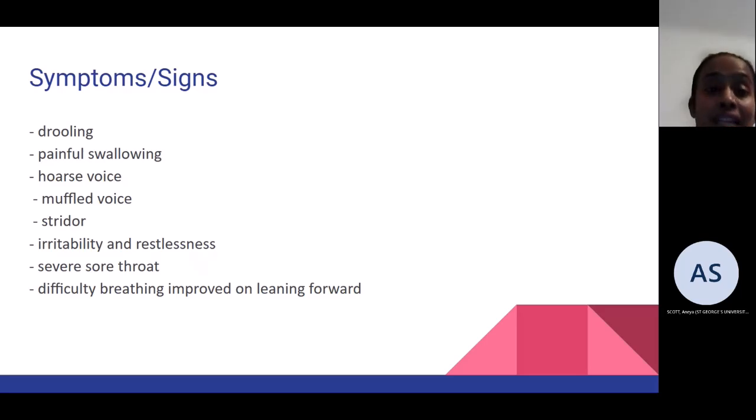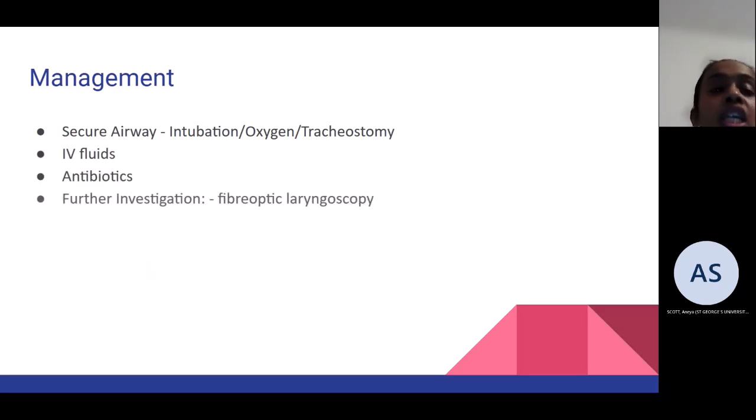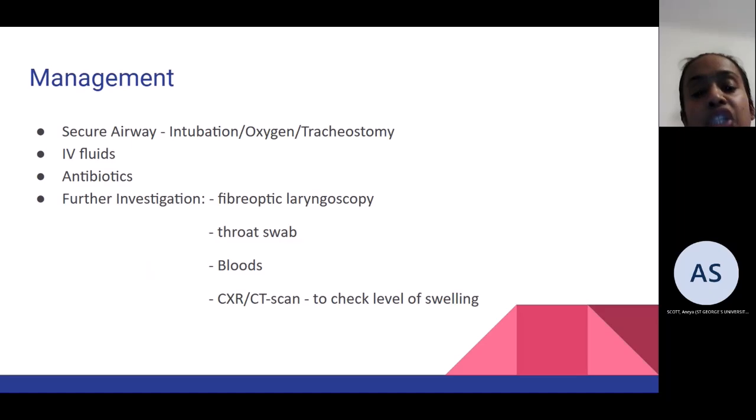How do these children present? They might present with drooling, painful swallowing, hoarse voice, muffled voice, stridor, irritability and restlessness, severe sore throat, and difficult breathing which improves on leaning forward. That was the tripod posture I mentioned earlier. Management: secure the airway. Depending on how unwell they are, they may need oxygen, intubation or tracheostomy, IV fluids, and antibiotics. You might want to do further investigations like fiber optic laryngoscopy, throat swab, and bloods. In some cases you also want to do a chest X-ray or CT scan to check the level of swelling.